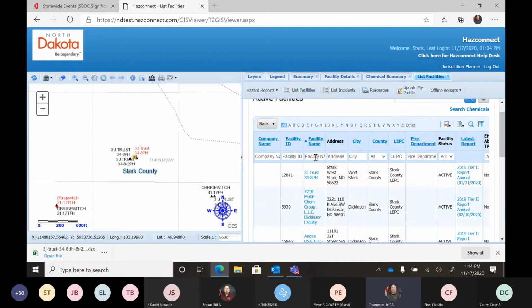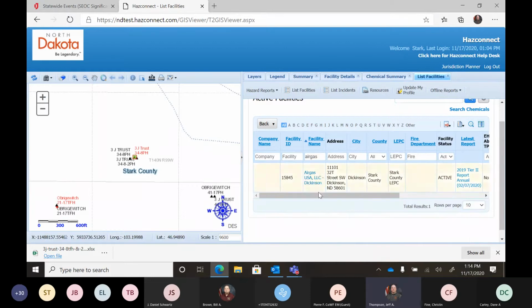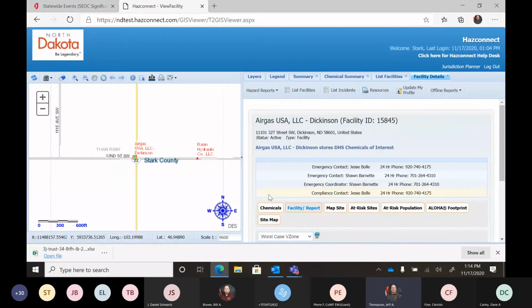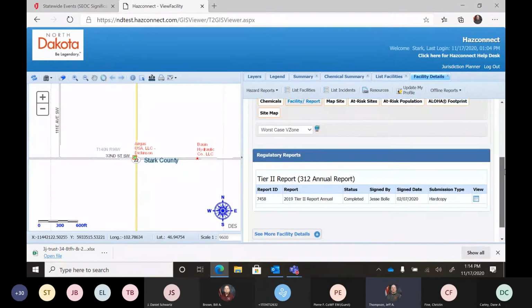So I'm going to search Airgas, and you'll see that I've done that already. So it automatically was kind of filling that out. And then I'm going to do the same thing. I'm going to click on the facility, and you'll see that it moved it for me. Tells me where it is, moves me on my map, puts me in the county where I'm supposed to be.